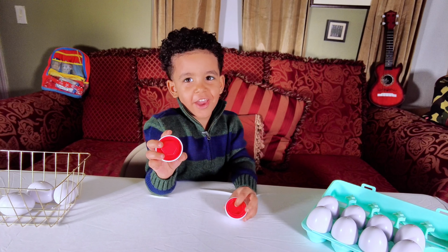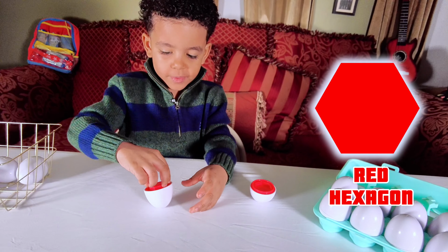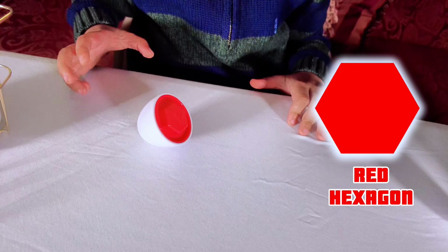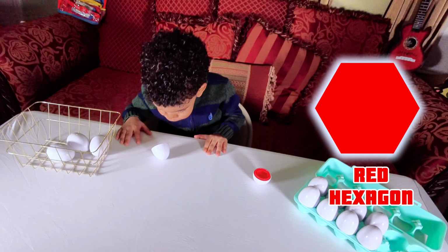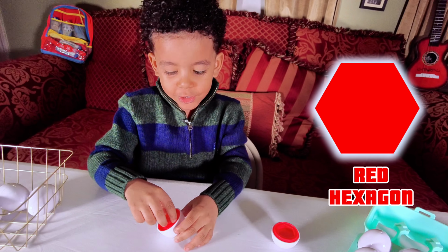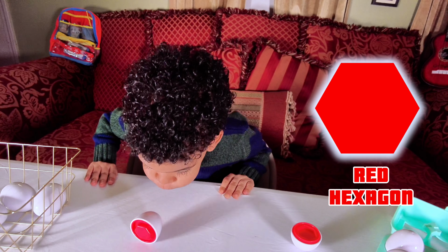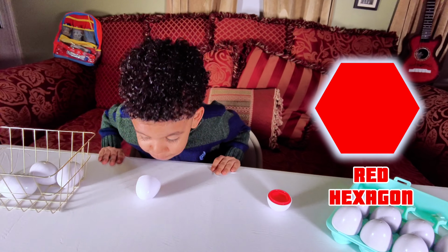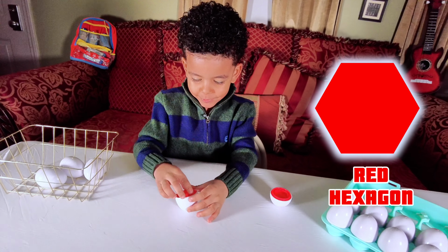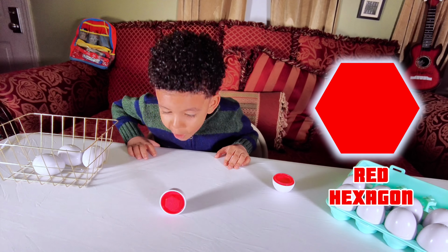A red hexagon. Ooh, that's a hexagon? Yes. Wait, spin around. Ooh, a hexagon, it's so fast. Whoa, let me see. Look at that. Woo. That was spinning so fast. I'm trying to blow it. A red hexagon. I'm trying to blow it. We have a red hexagon. It flipped down, being blown around and flipped around.